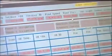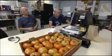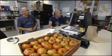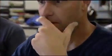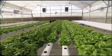What makes this greenhouse more advanced than any other are the computer systems that control the temperature, the humidity, and the carbon dioxide levels. When do I start the water? How much water do I give them? What's the nutrient levels? There's a huge amount of factors. So why aren't other farmers copying this operation?